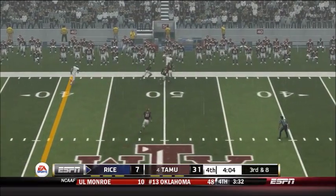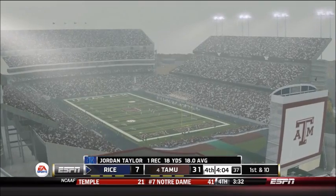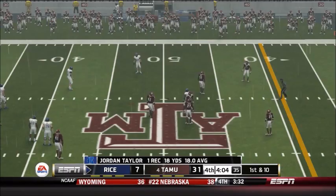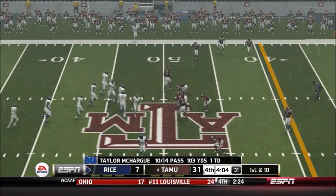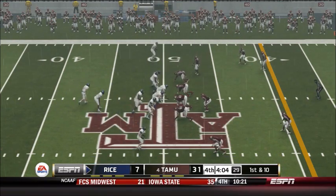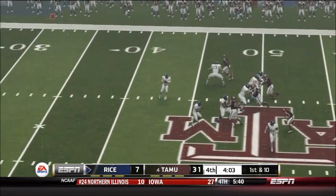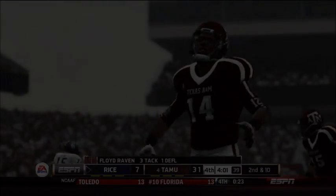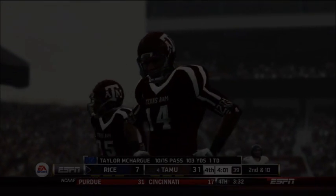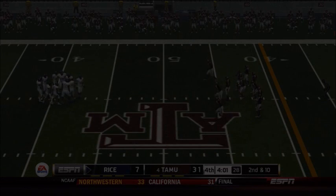Throws this one out to the left. Makes the catch and gets out of bounds. He is such a reliable target. You throw it anywhere near him, and this guy's going to get his hands on it and make a catch. Quick throw, almost intercepted. That was textbook coverage by the defense. That's exactly what you want to do on every single pass play, but it doesn't always happen.